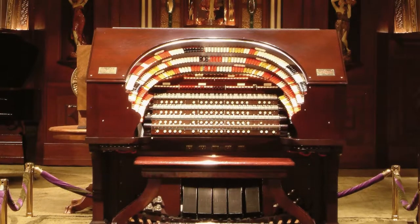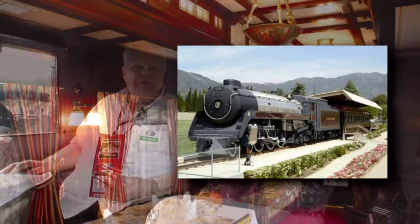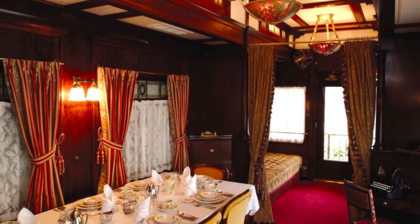But it's not just cars. We have the third largest theater Wurlitzer organ in the world. We do concerts. We have a steam locomotive and a parlor car, fully restored. So there's all kinds of things to see.